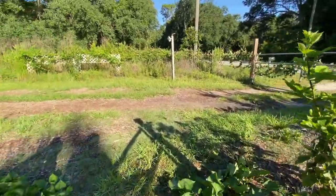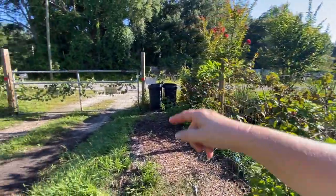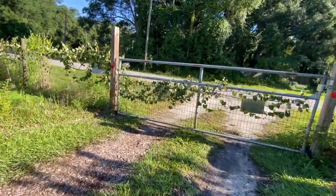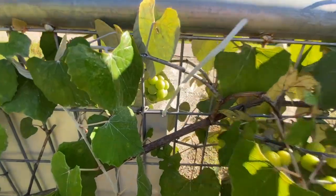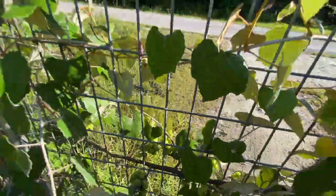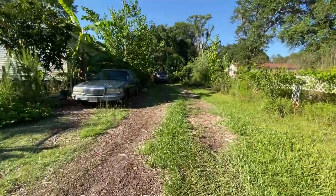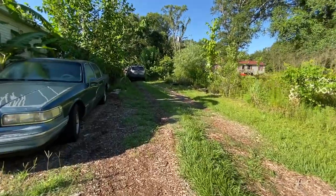Back out front. Blackberry bush is doing great. I have all these wonderful muscadine grapes growing on. Look at that. I'm totally gonna be happy with grapes this year. But I don't know, we're slowly getting to it.